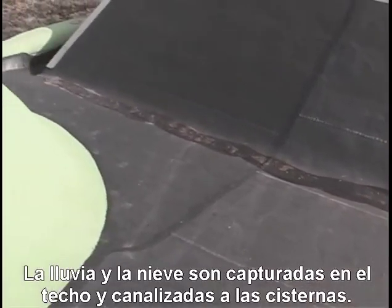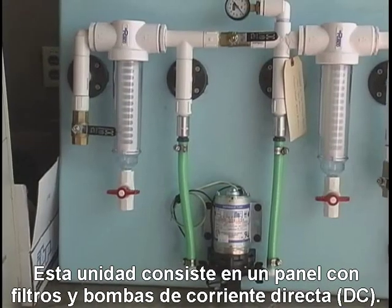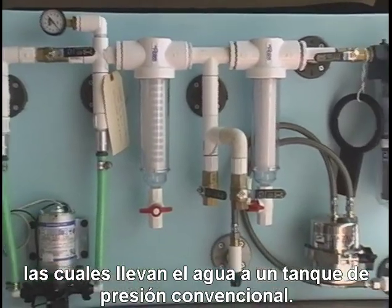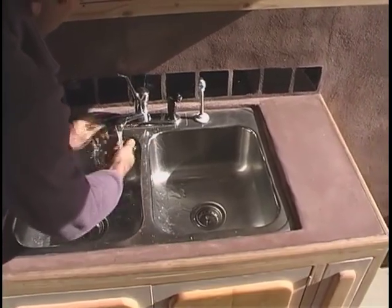Rain and snow is caught on the roof and funneled into a cistern. This fresh water is prepared by the water organizing module. This unit consists of a panel of filters and a DC pump which pushes the water into a conventional pressure tank. As water is needed, it is filtered, pumped, and pressurized for household use.